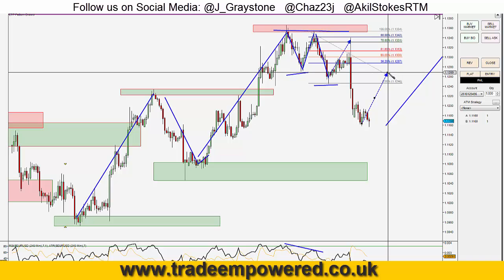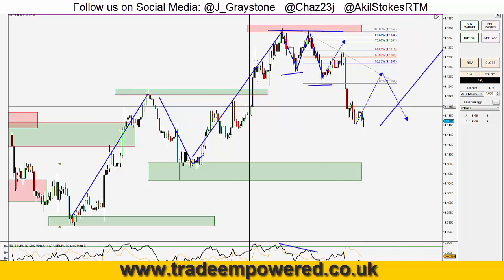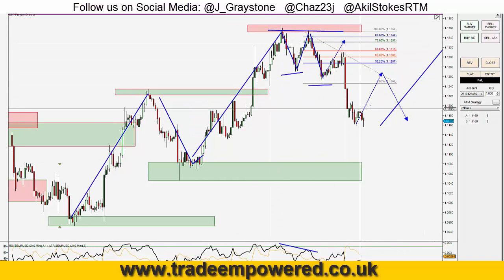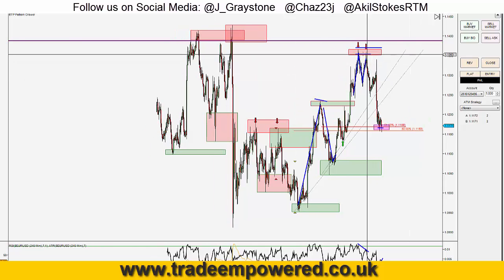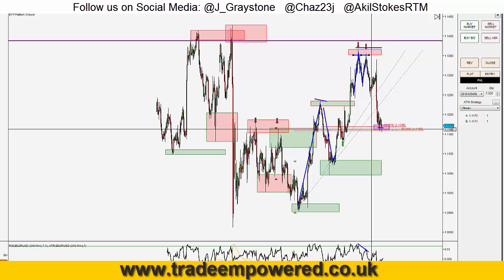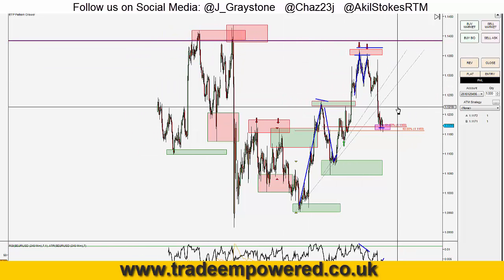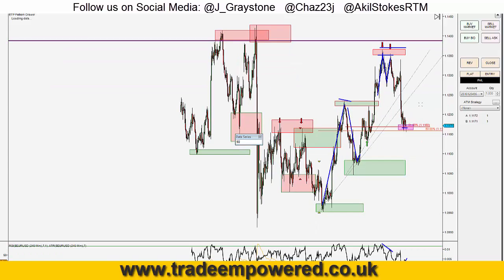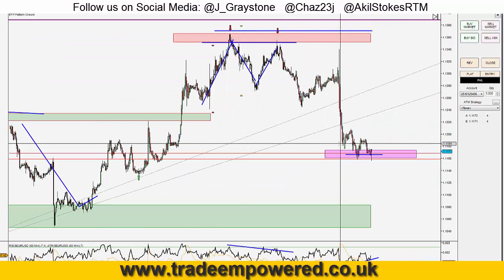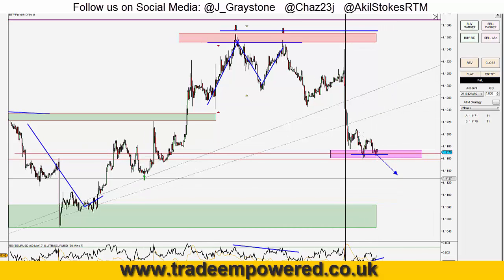You might be looking for a pullback and then look to reload and then get involved in a move to the downside. This could be your reversal pattern. You're looking to get short. And because of our double top up here and the way that we've retraced and we've violated this structure level and we've pushed back up and broken down and put in a new low, this screams reversal. Screams reversal, right? So as we drop down to the 60, although we've got this double bottom here, I'm predicting that this market's going to continue down now.